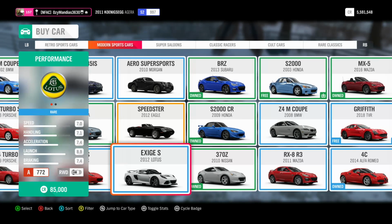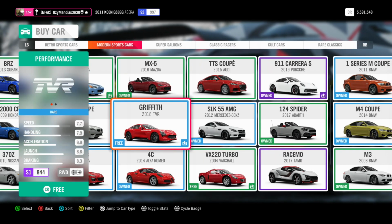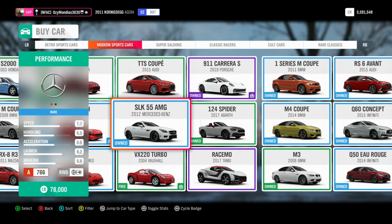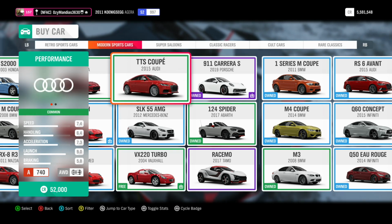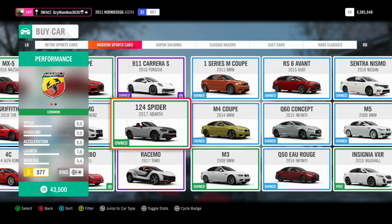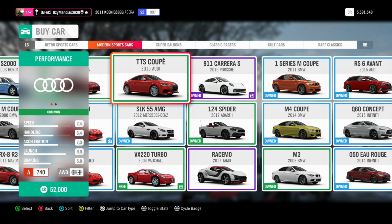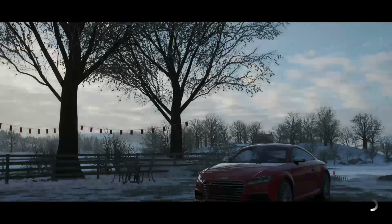Let's just pick something with a lot of speed. Let's start there. How about that? Griffith has a lot of speed, but it's already out of our class. That SLK has 7.7 speed. That TT's got a nice start at 740. It's already all-wheel drive. 7.4, yeah, that's the start. I think the TT is the way to go. All right, so we're going to start with the TT, the 2015 Audi TTS Coupe. That's the one for sure. That's the one we're going to go with.